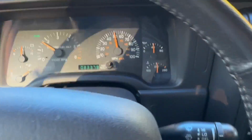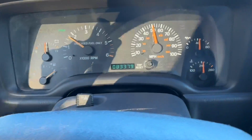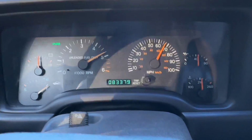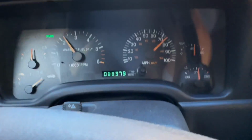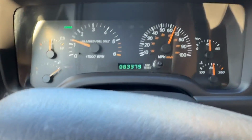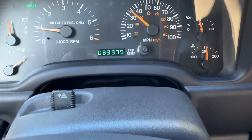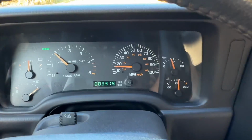All right, so I'm going to turn that off, and we're going to go ahead and do a full acceleration. Perfect downshift. We're going to redline it. Super smooth upshift. And then we're going to go ahead and go pretty hard on the brakes. 1, 2, 3. Nice. Very smooth on the brakes.